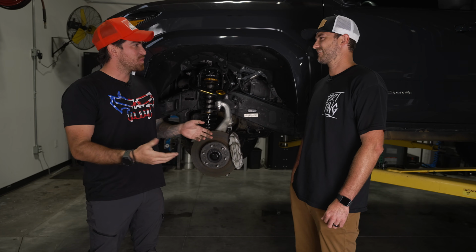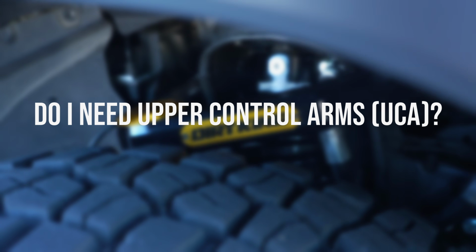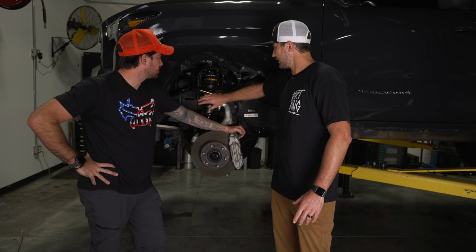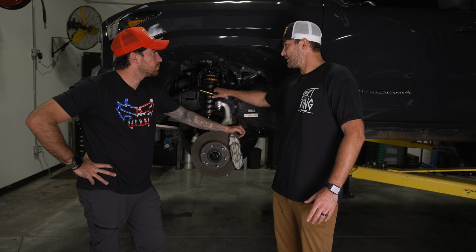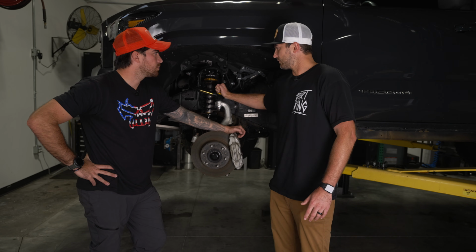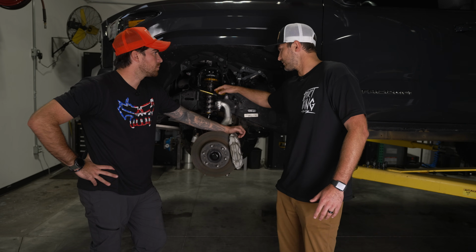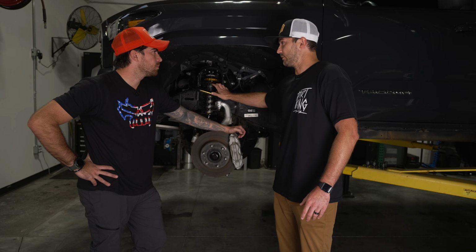This next question is one that I had when I started 13 years ago. Do I need an upper control arm? Yes, absolutely. Why? When you're going with an extended shock, you need upper control arms, because what's happening is the factory upper control arm is not intended to have that much articulation, and you max out this ball joint. When you max out this ball joint and this is a limiting factor, that's when bad things happen, especially because the OEM ball joints are not built as durable as our aftermarket ones are.